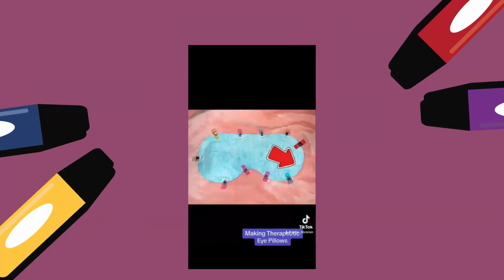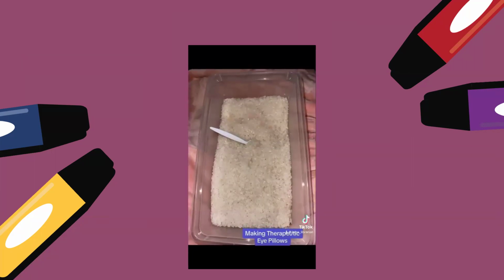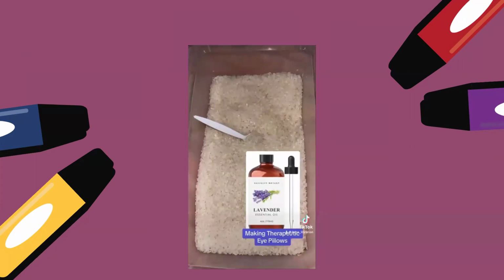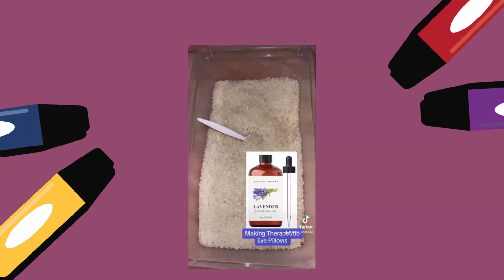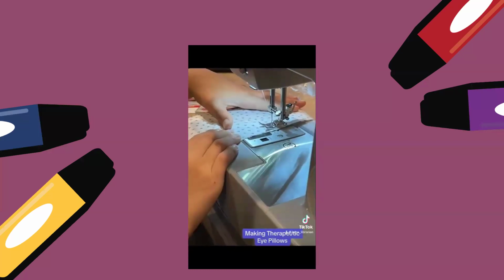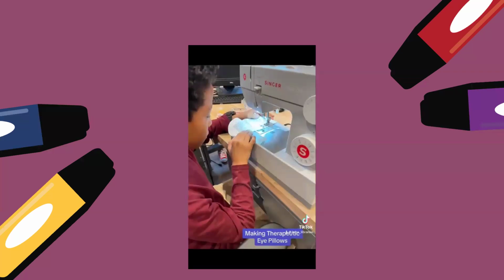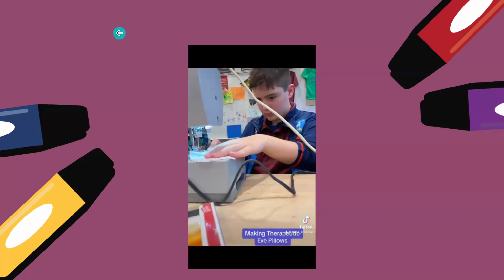Once cut, we clipped all of the pieces together, and then we had the students sew around the edges, leaving a little opening. We then filled the eye pillows with rice that had been mixed with lavender essential oils. Please note, lavender is very potent. Use sparingly. My coworker Kelly did a simple demonstration showing the kids how to sew, and many of them for the very first time. I'm so proud of my students. They really enjoyed this activity and they did an excellent job.